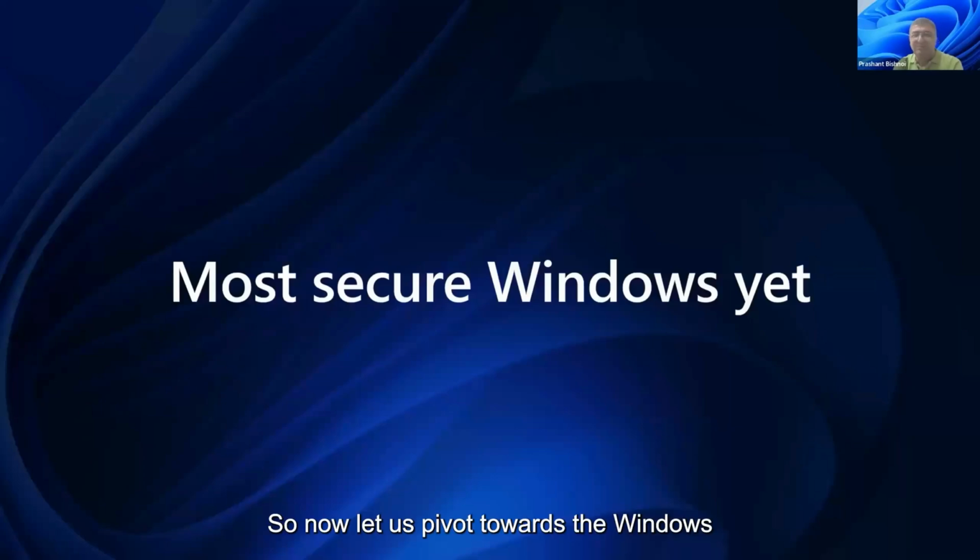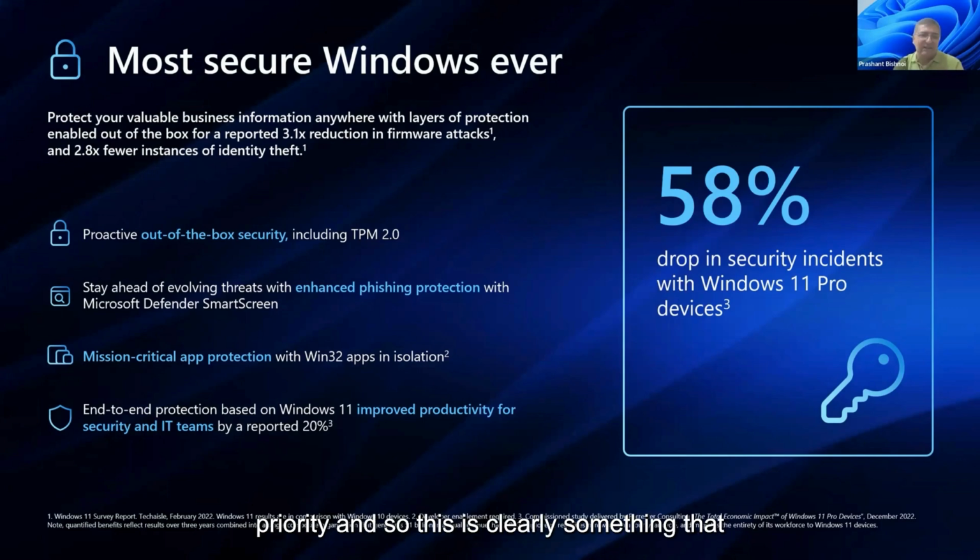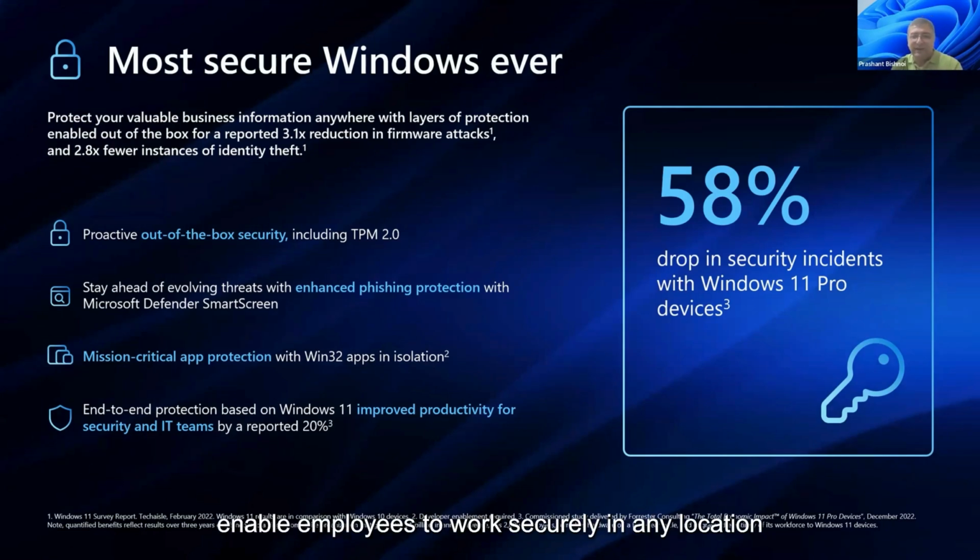So now let us pivot towards the Windows security piece, which is the most concerning and which never has been so important as it is today for all of you. With the Secure Future Initiative, Microsoft said the security of our customers is our #1 priority. And so this is clearly something that we are taking very, very seriously. The most secure Windows ever means you can enable employees to work securely in any location with layers of hardware-backed protections enabled by default for a reported 58% drop in security incidents.